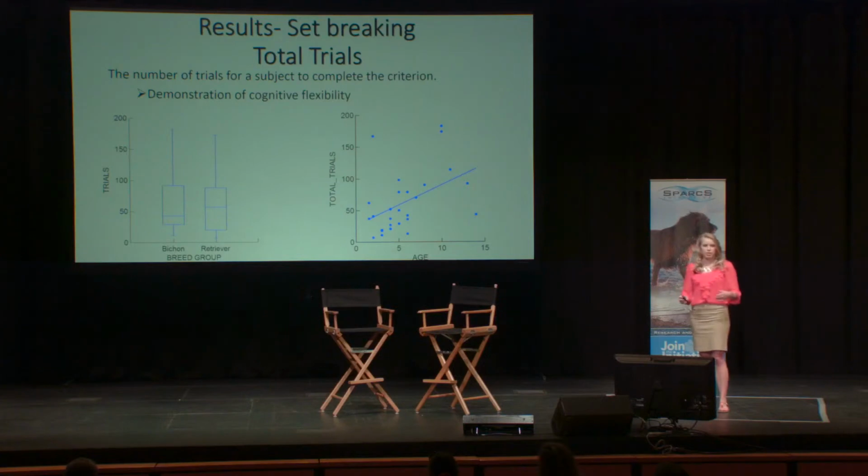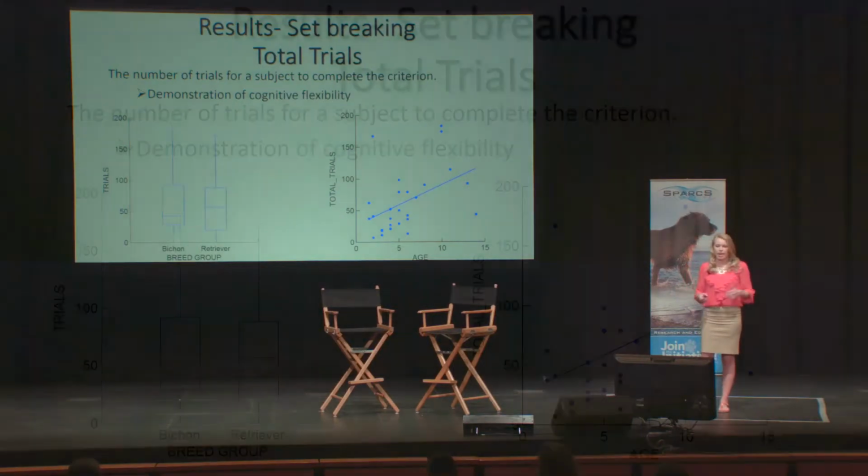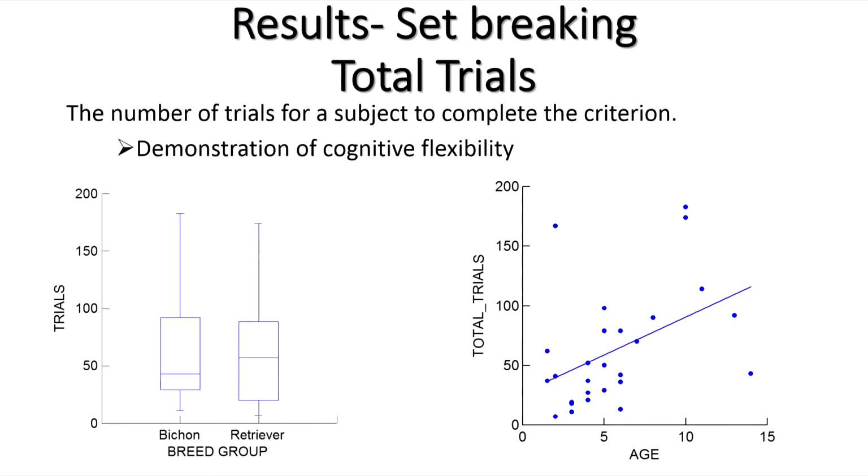Now onto the set breaking. So this again was when we changed the rules of the game. Everything else remained the same, but now the location of the food reward could be predicted. And it was based on their least favorite container, which would be the opposite of their start search. And so as you can see here from the first graph, there were no breed differences. We didn't see the same effect that we did in the search. Bichons and retrievers both had an extremely long range.